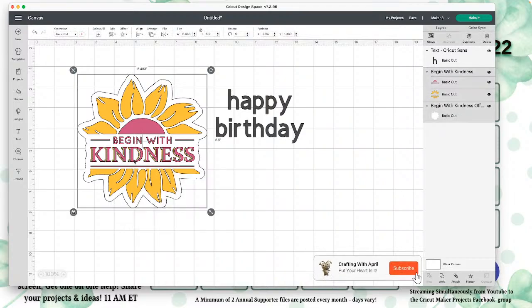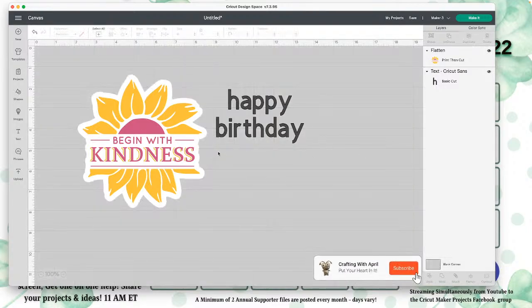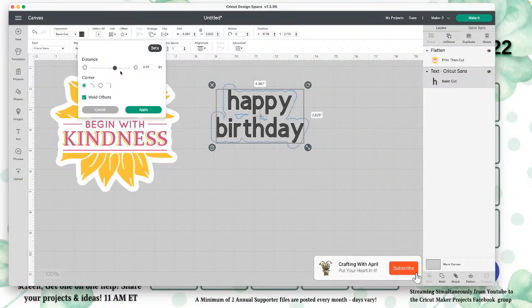So if we were doing a sticker, we would want to do that on white, unless you want a colored border, and then you're just going to make it whatever color you want, and then you're going to flatten it. And when you flatten it and you have a white canvas, you're not going to be able to see it. So I'm going to do a gray. Okay, so that is one way. Another way that you can do it is if you have text, you're going to do your offset. And let's say that you wanted this one to be just a little bit smaller, say maybe 1/8 of an inch.